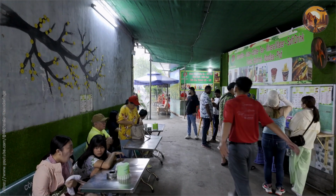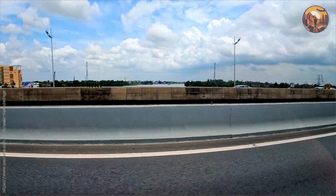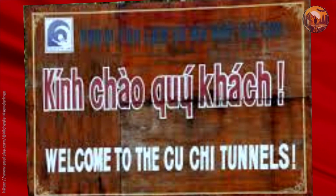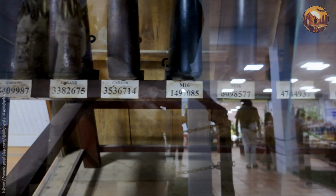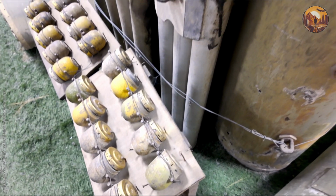Then we had a coffee break in the sheltered area next door as the rain pelted down. We moved on to the Cu Chi Tunnels, a well-preserved relic of the Vietnam War. Here there were displays of many different types of captured guns used against the Vietnamese, as well as captured American bombs, grenades, and mines.